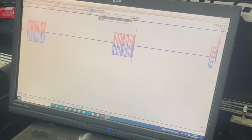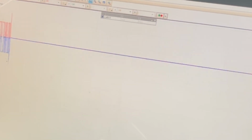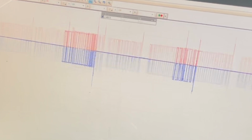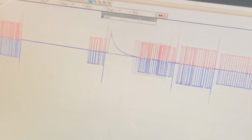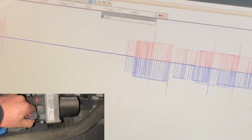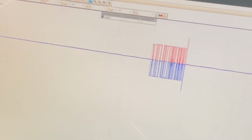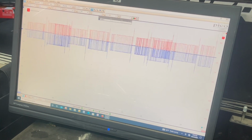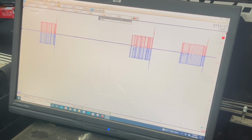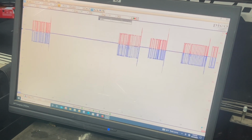Cool. Now what I want to do right here is disconnect that electric power steering. So let's just check what happens. As you can see, there's still a bit of noise right there and some stuff going on. We're going to disconnect this, and look at that. Look how nice and clean it is now. You can see if we stop, look at that. Nice clean packets.